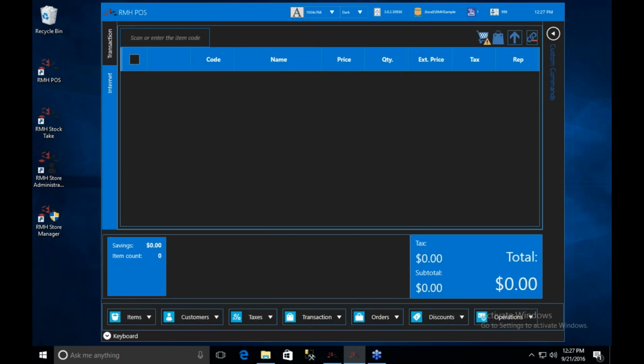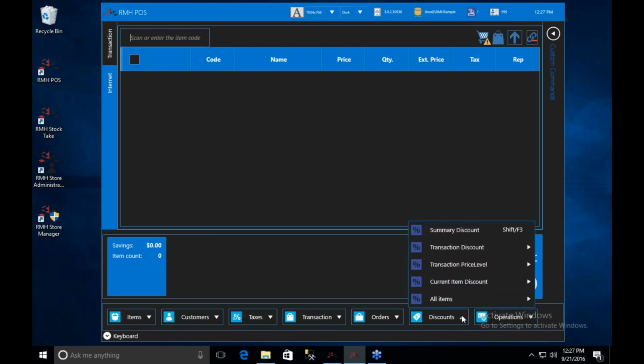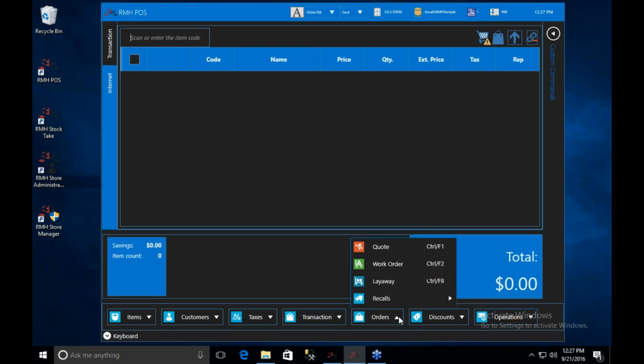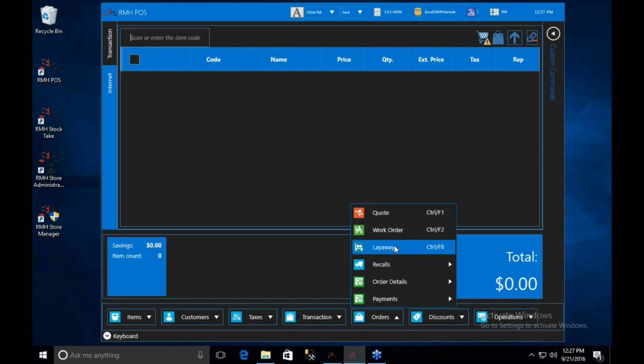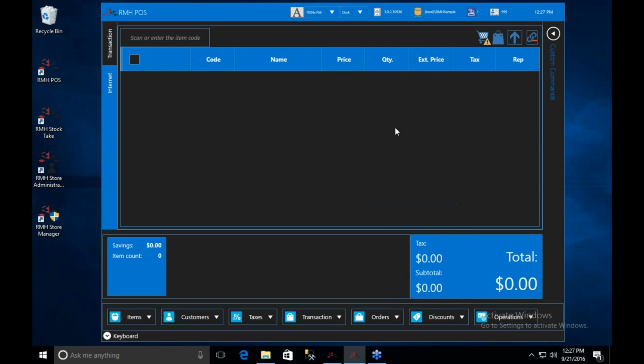Now again, these features are all dependent upon how you set security up for the individual user. So if you've got a cashier that you don't want to be able to do a discount, then we just turn security off for that cashier. If you have a cashier that you don't want to be able to recall a layaway or put things on layaway, we can set security to prevent that cashier from being able to do that. So this is what the POS screen looks like.